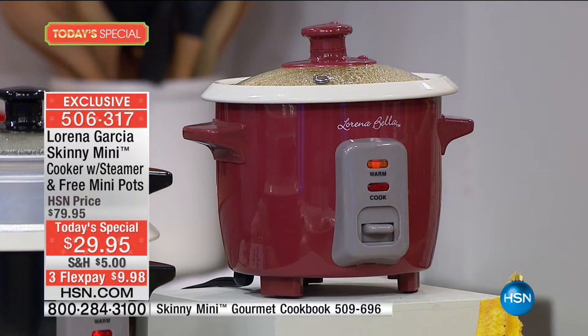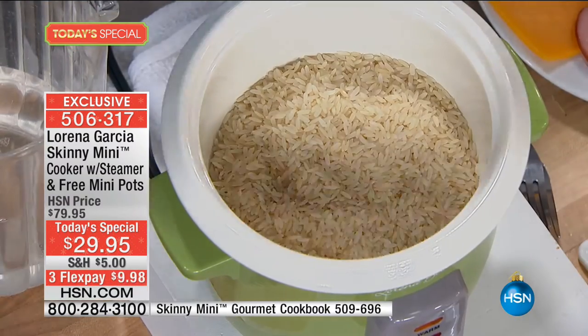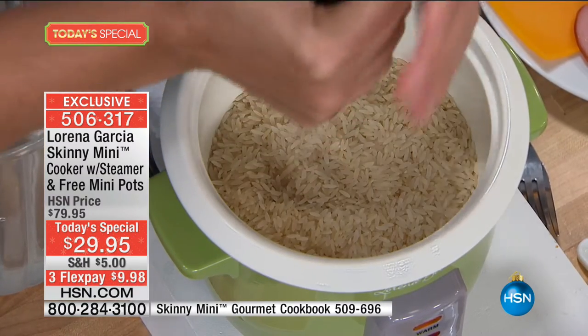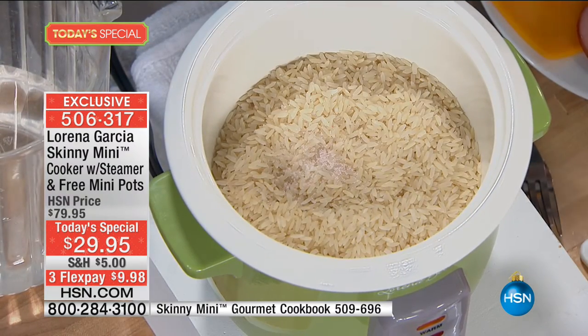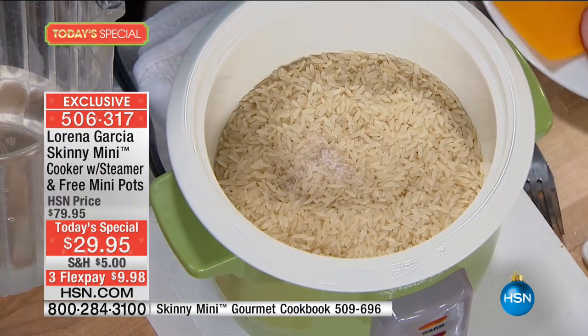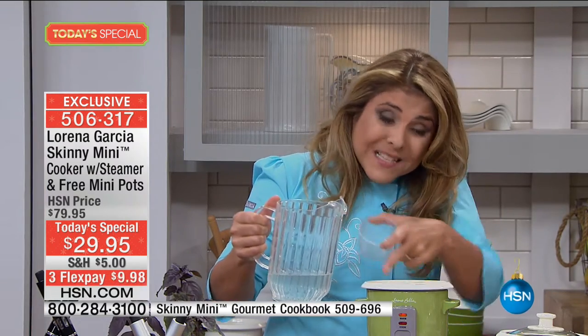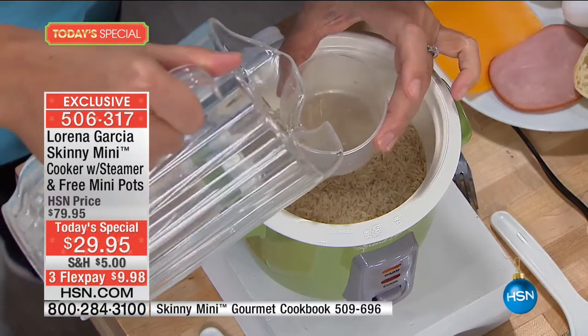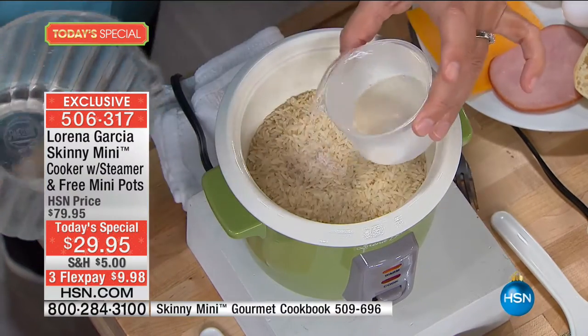If we're gonna start with this demonstration right here, I have a cup of rice, and look how easy this is. Chef, can I have a little bit of salt? Look at this, we have the rice. I'm gonna add about a teaspoon of salt. To a cup of rice, I'm gonna add a cup of water, as simple as that. You have the measurements inside the basket, or you can use the cup that comes with the Skinny Mini.